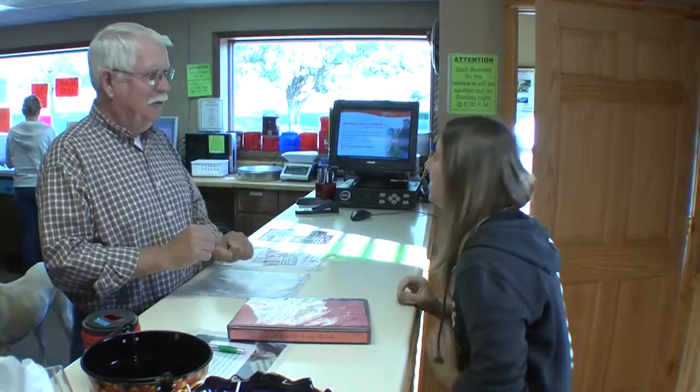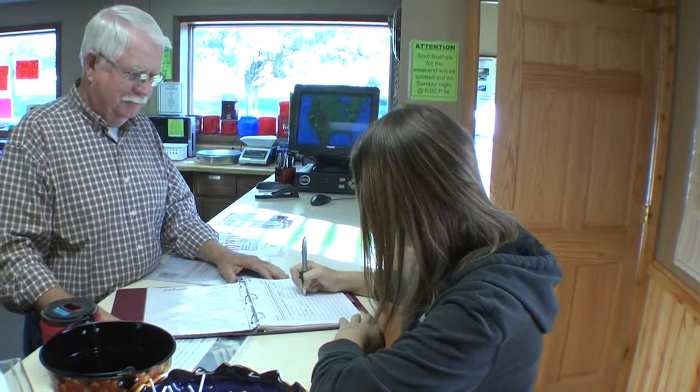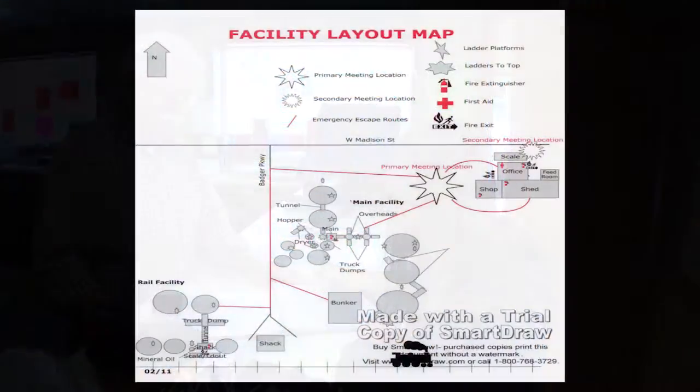All visitors, contractors, and guests are required to sign in at the main office. There you will be shown the emergency evacuation plan and given an explanation on where to go in the event that there is an emergency situation.